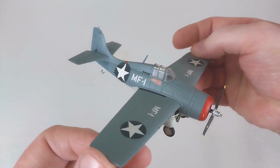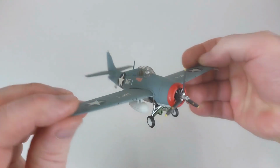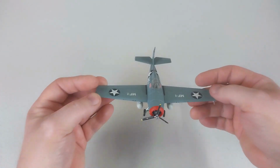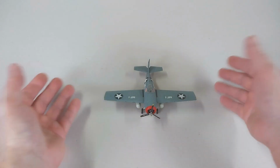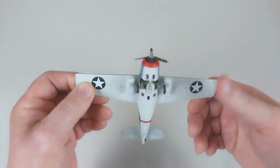And all the panel lines and everything like that look really nice. The paint application itself is very good. And I think it comes up awesome. It'll look great on your shelf. And I reckon it'll look fantastic. It does sit on its own landing gear without any issue. And I think it is fantastic.